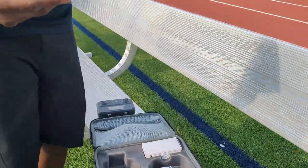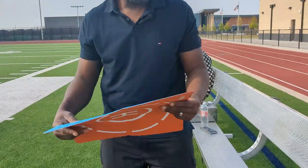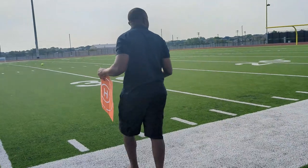One thing you need always is a landing pad for the drone. You gotta put it somewhere so that it can land. So for this, let me put it right here.